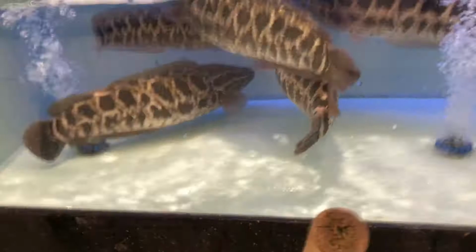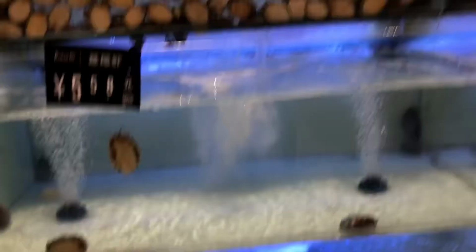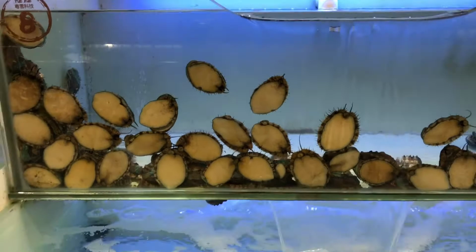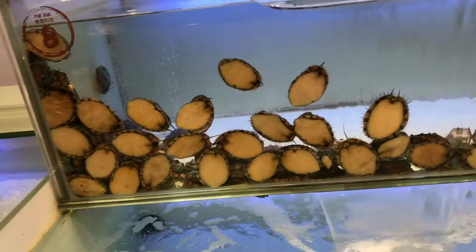This also looks like snake. And oh my god, this looks so scary. What is this? Wow, I've never seen it like this. I've seen the top before, but the base looks so scary. It's like snail, like the way snail is flat underneath. Then I wish I could see the top.